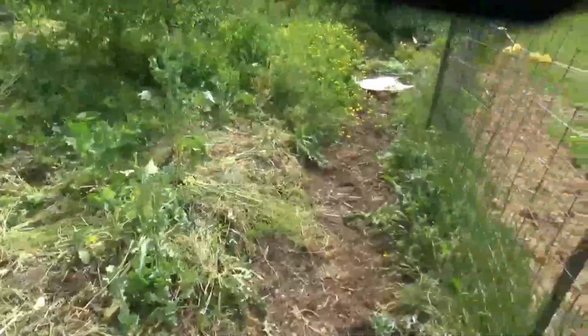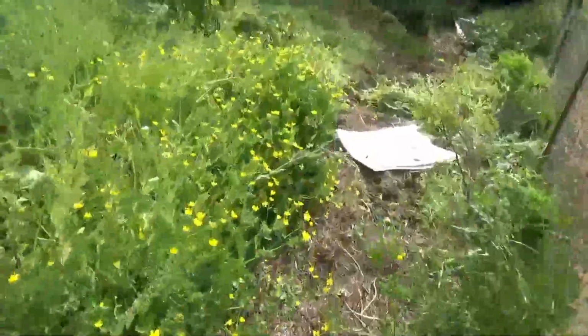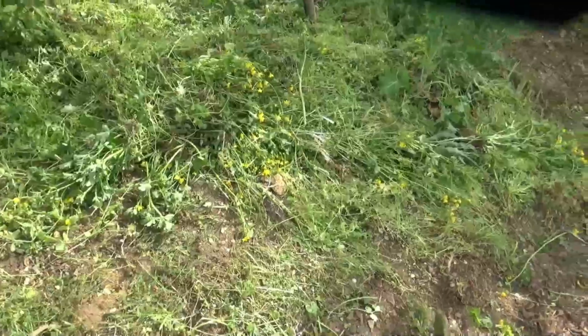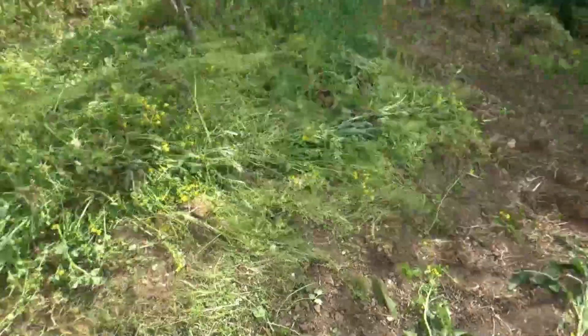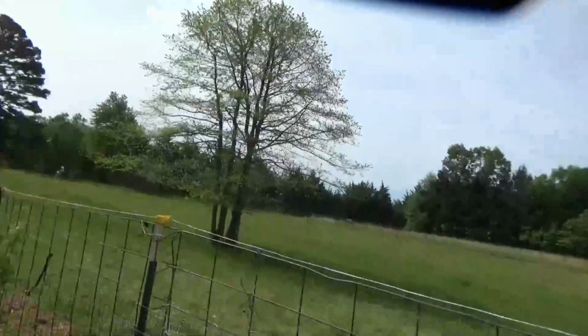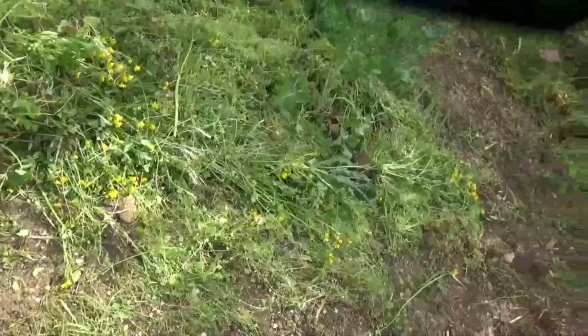So anyway, I'm going to keep working on this. I'll show you some updates, but I'm definitely going to get some soil in here so I can do more crops. So this is a great sunny spot. Just need a little more moisture, a little more fertility. It's a great microclimate because the south is basically right that way. So this is a very warm, nice piece of dirt here. There's no trees in the way.